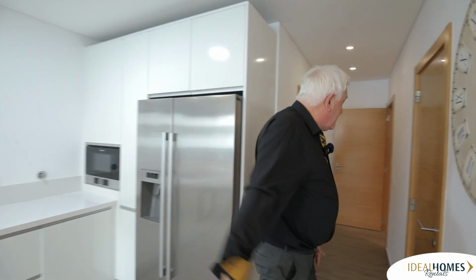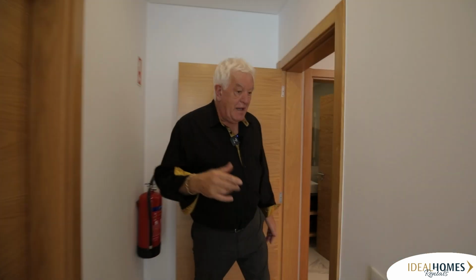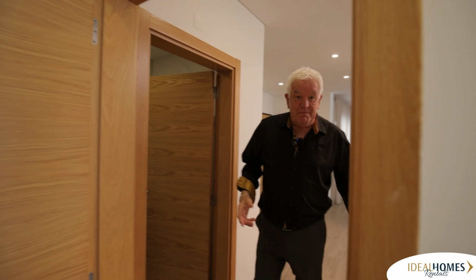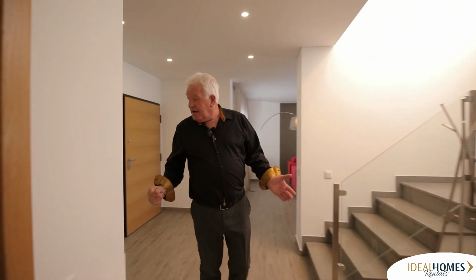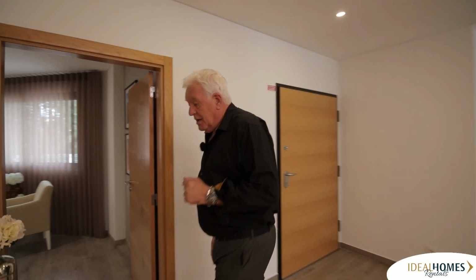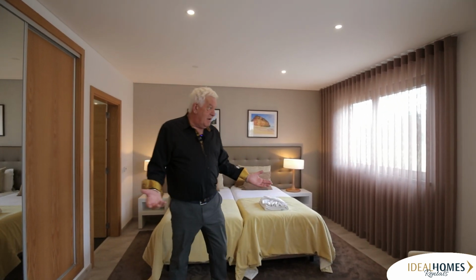So this is your lovely kitchen. This is your utility room, washing machine and things like that. And then we've come full circle, round back into the hallway again. House bathroom there, and then a downstairs bedroom. So if you have someone maybe with mobility problems, this will be perfect because this is all on one level down here.